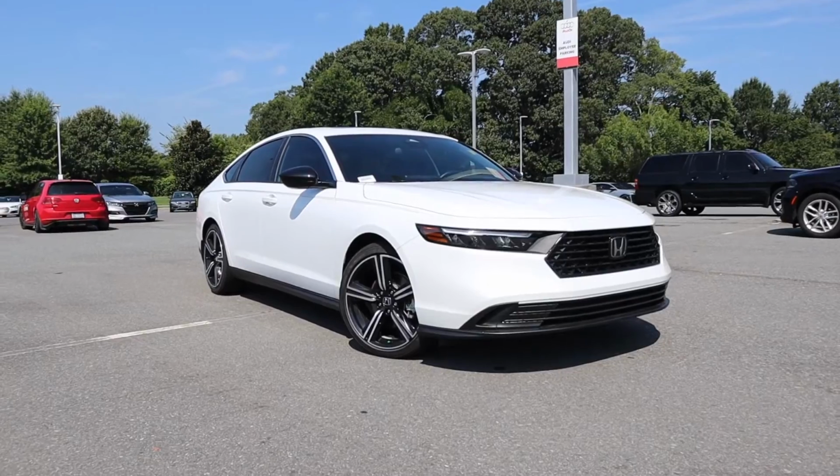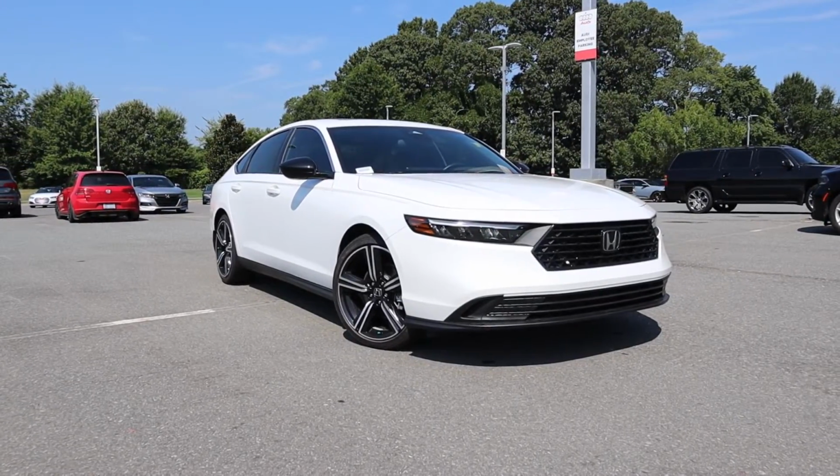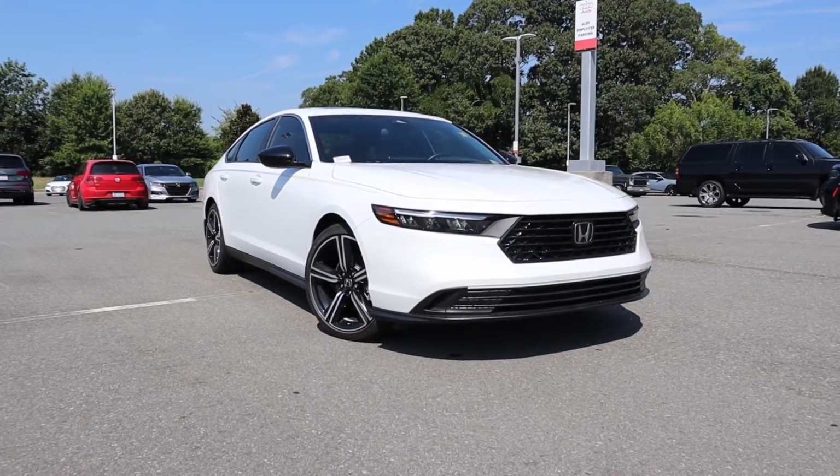So this Honda is finished off in white. They have a starting MSRP just under $28,000 with several different trim levels to go with. Hybrid, non-hybrid, just depending on your budget and what you're looking for.